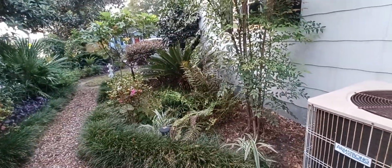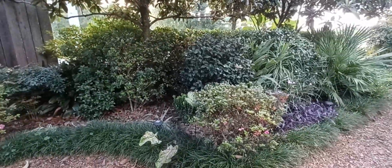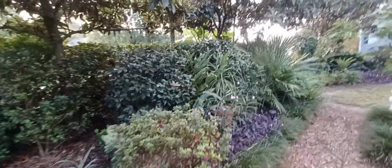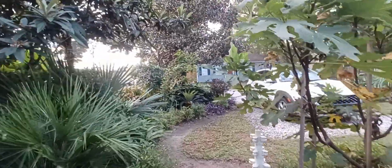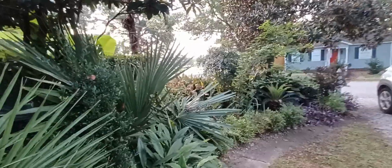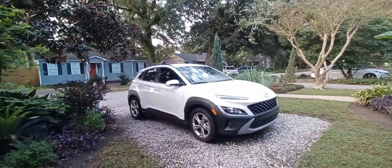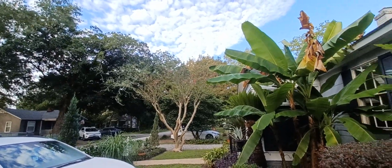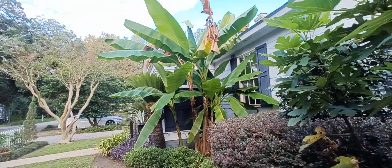Back in here, like I say, all is pretty much as it was last week. Thank God, although a few more weeds have grown. The good thing about established gardens is they're full of stuff. So if you do get weeds, they don't really stick out like a sore thumb. They kind of just blend in with the plants. And my crepe myrtle has a few blossoms. The bananas need a clean up again.